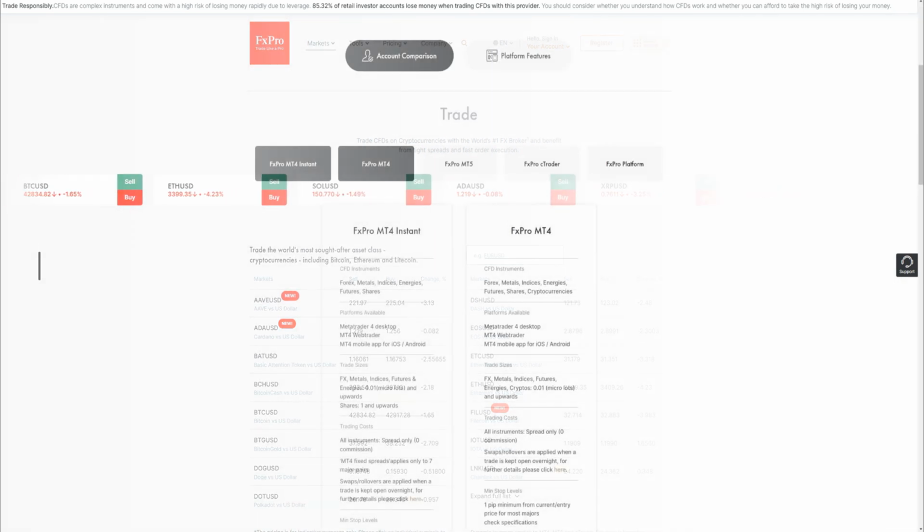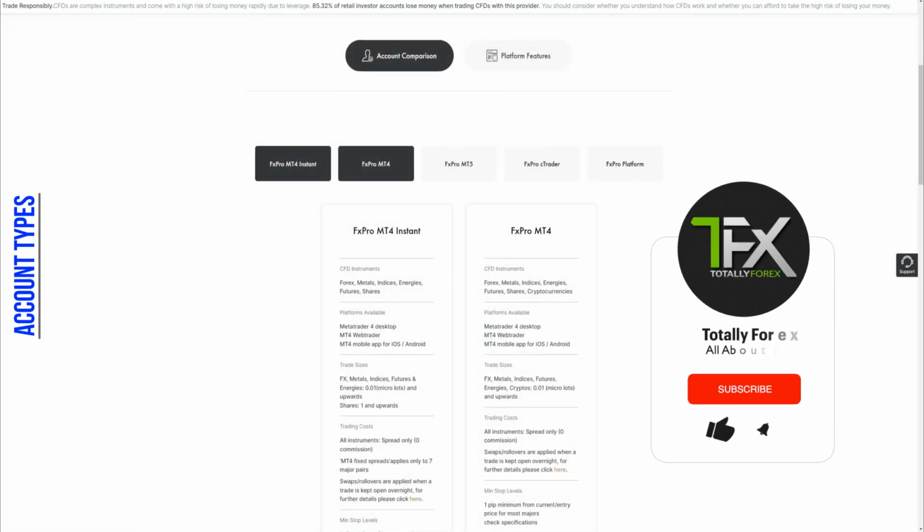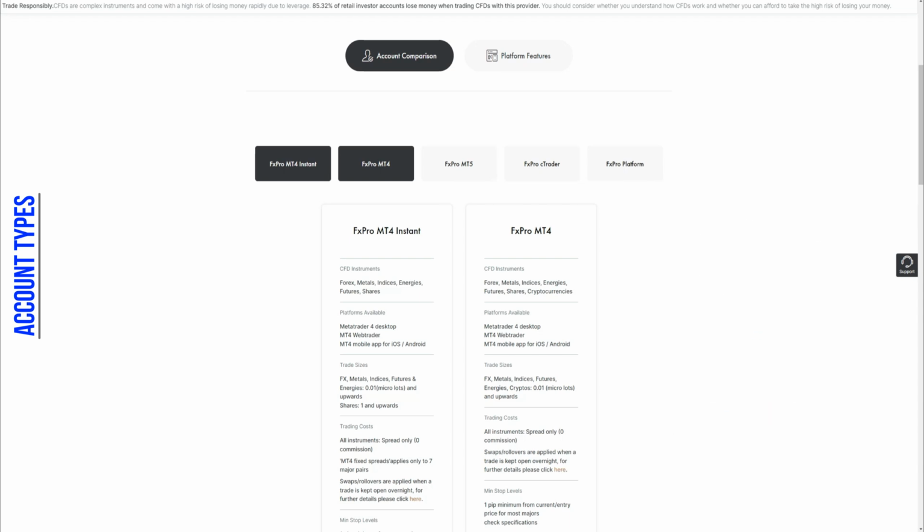FxPro offers 5 different types of accounts, but those are based solely on the trading platform the clients will use. To break them down by platform, they offer 2 on MetaTrader 4, 1 on MetaTrader 5, cTrader, and their own platform as well.